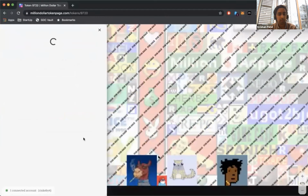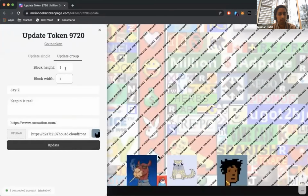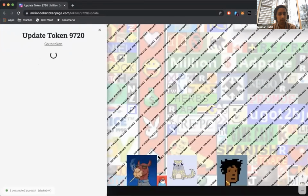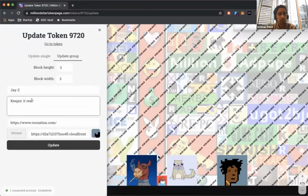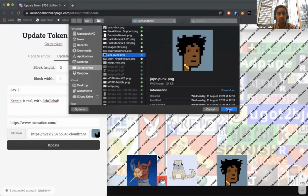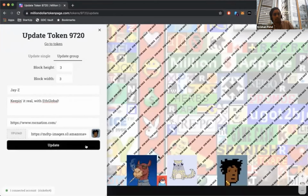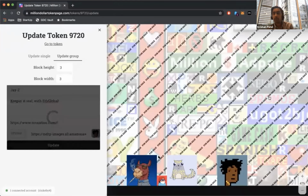Updating the minted tokens is then dead simple. You just fill in the fields that will show up here in a sec. The title, the description. I'm going to set the height and width to all 9 tokens, change it to keeping it real with F global. Upload the image just to make sure it's the right one, and select update. And we'll have the transaction go through.